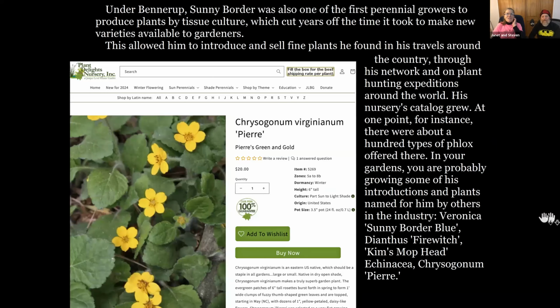And under Bennerup, the Sunny Border Nursery was also one of the first growers to produce plants by tissue culture, taking cuttings of plants, microscopic cuttings of plants, and growing them on in test tubes, so that instead of taking 20 years to get a new variety in enough volume to sell nationally, they could sell things in 2 or 3 years.